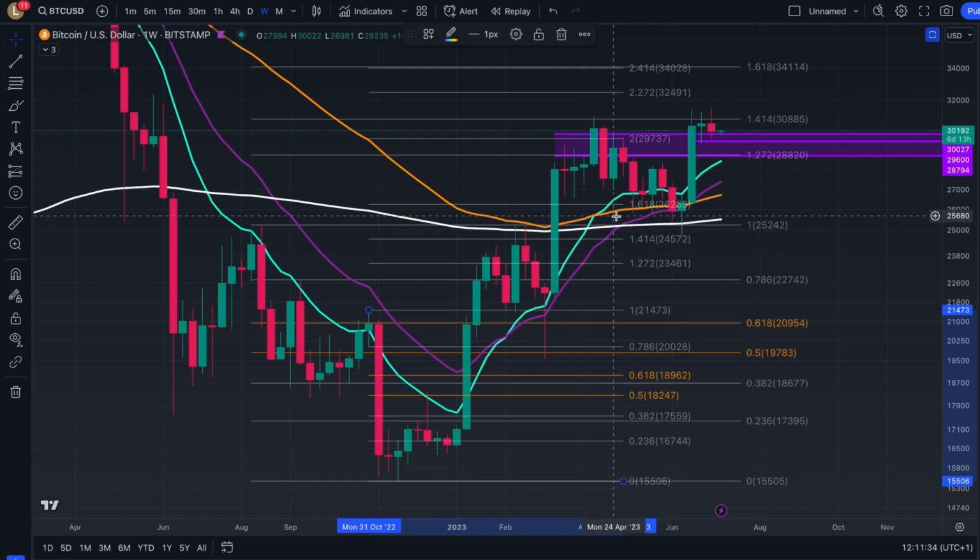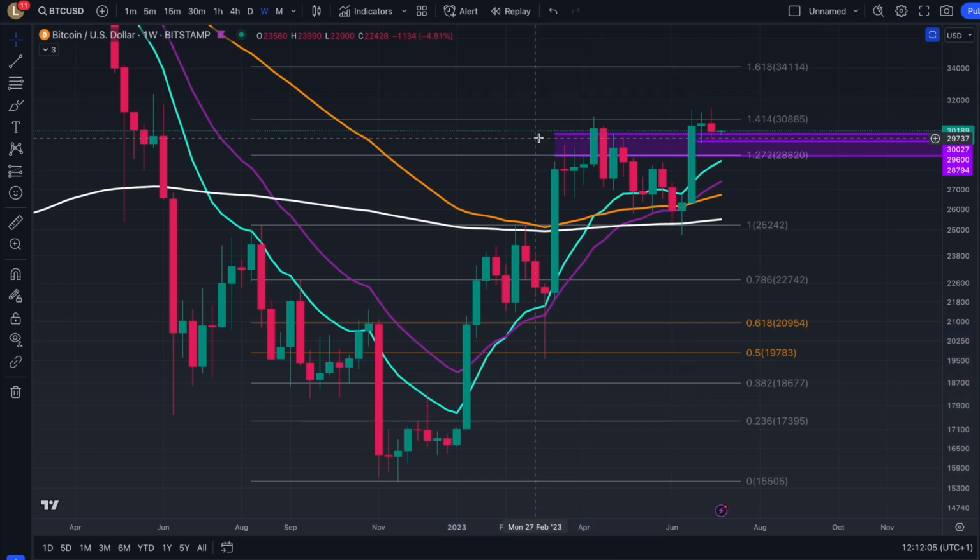So we can see that right over here at $29,737, we have the 2 Fibonacci out of this FTX dump here. And very slightly above, just about $263 higher, we can see the 30,000 key psychological level. So I've increased this from the 2 fib to that 30,000 key psychological level. And so I've created this area that is, of course, resistance as we are approaching.